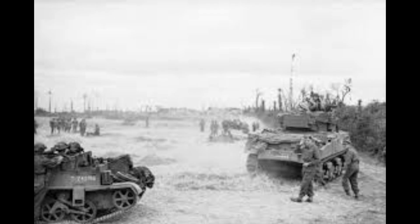The psychological shift was profound. German commanders who had once mocked the Sherman as a paper tank now faced the reality of its power. It was not invincible, but it was unstoppable. For every Sherman destroyed, more arrived. For every German tank lost, there was no replacement.